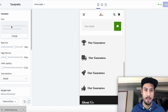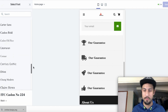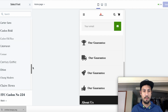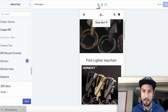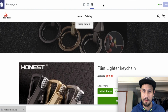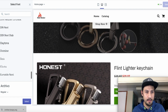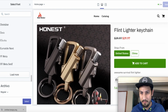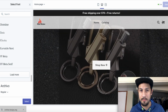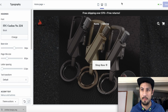Typography, I would recommend just whatever fits with your brand. Don't do too many fonts, two at the most with your whole website. So that's the font for that one. Just stick with that one for now. If I do change it, it's not going to be much different from the one that I have on there now. Okay, so let's save that. We're good, we saved it.